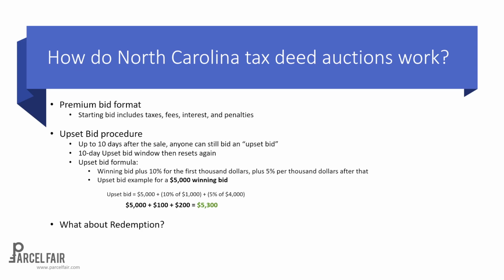Another common question that you should always ask, and really need to think through, is what about redemption in any type of tax investing scenario? Owners can redeem up to the day before the sale, but not after. And you think about it, this is because they've had essentially years of letters and notices and bills that they've ignored or not been able to pay. Now they're several years into the process, so the sale is actually the end of their redemption period.